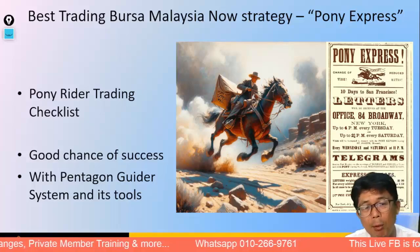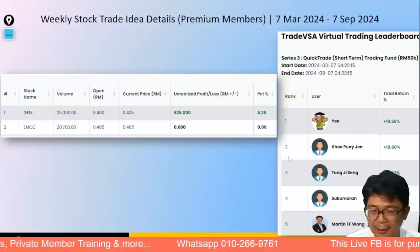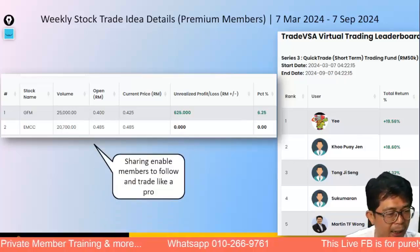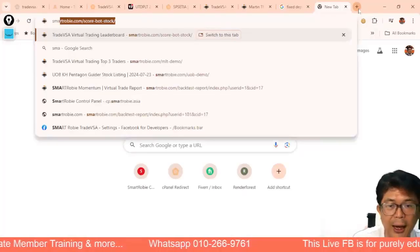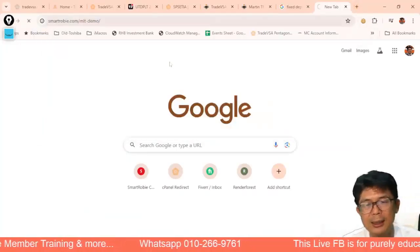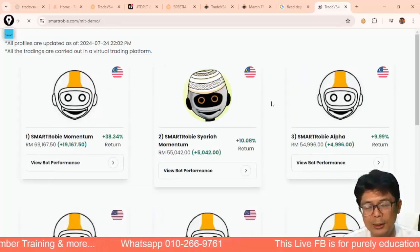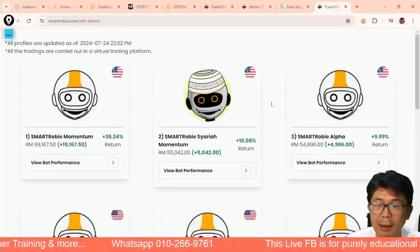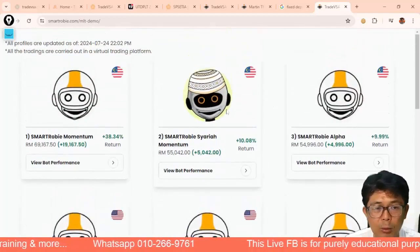And right now I can say my bots are beating me because my bot is even more hardworking. Okay, they are more hardworking. And just to share with you, this is something we've been sharing in the Invest Fair. Just go to MLT here, and this is where you can see the bots are doing well. We even built one Sharia momentum bot.